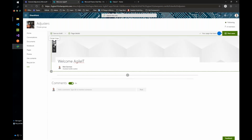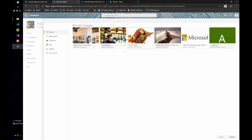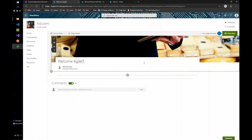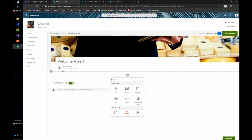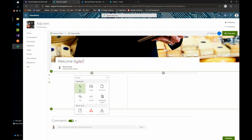I can actually put in a different image, and change the focal point of that. Maybe I really just want to show, I don't know, I'm not an artist. And now I can do things like maybe I really want 2 columns. So I can divide this into 2 columns, 3 columns, divide it up differently, put some text in here.